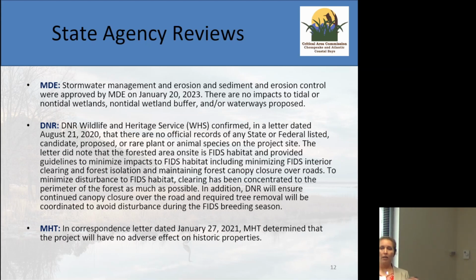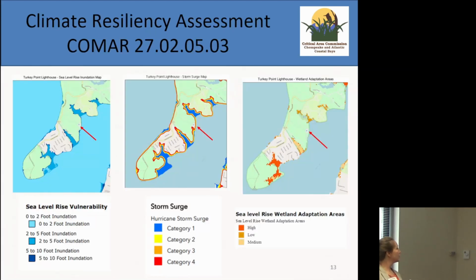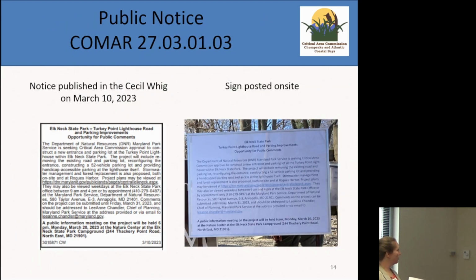Also, MHT reviewed the project and determined there was no adverse effect on historic properties. Okay, climate resiliency. If you've been to Turkey Point or Elk Neck, it's kind of silly because, like I said, it's 100 feet above sea level, basically. So there are no impacts from sea level rise or storm surge. And I believe the Coast Smart criteria did not apply to this project either. So there was no need to address those requirements.